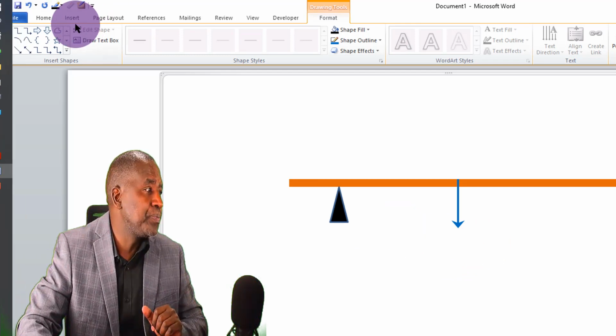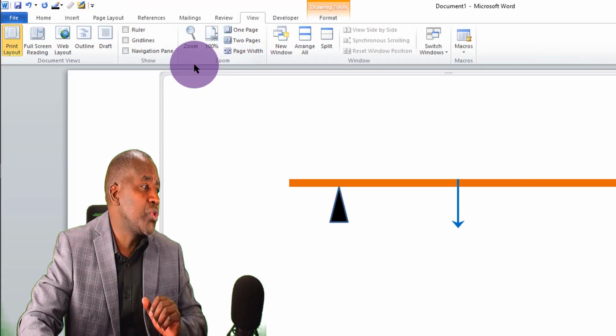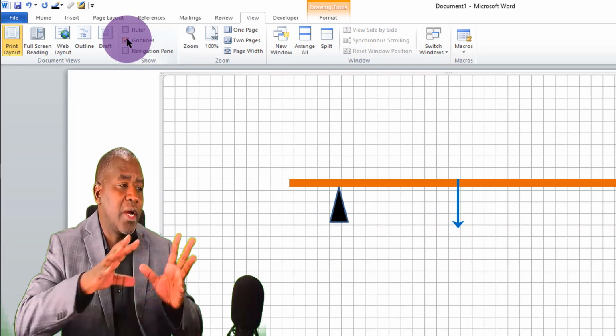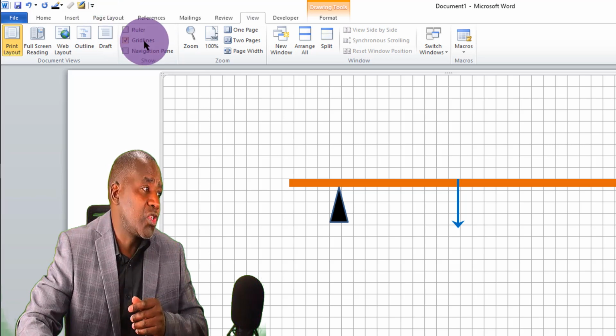Just go to View and go to the group of tabs written Show, and then click on the grid lines. Click on that and you have a good grid that can help you to draw a perfect circle. Let's see what you do.